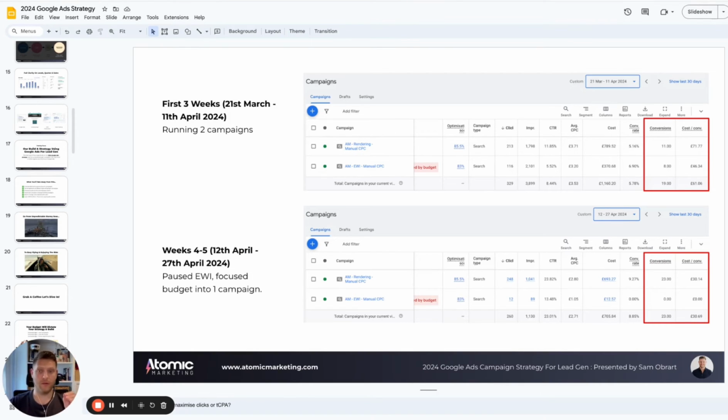Here's an example of what we've done where we actually had budget spread across two campaigns. You can see here on the top screenshot, for the first 3 weeks, 21st of March through to the 11th of April, we were running two different campaigns, had the budget split across both, and we were getting relatively mediocre results. They were still decent, but what we decided to do was pause the external wall insulation campaign, you can see there, and focus all the budget into the rendering campaign. And you can see here, with more data going into that campaign, we were able to make more adjustments, get more data, and ultimately bring that cost per lead down to £30 very quickly, rather than waiting all this time with that budget spread across two. So that's just a bit of contextual reference for the point that I'm trying to make.